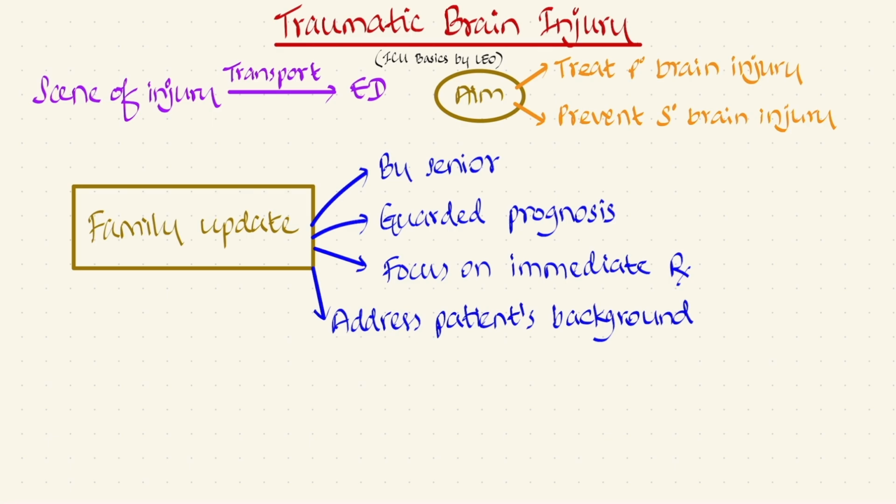We can provide reassurance that patients are in good hands and aim for regular updates on the progress of the patients. That's it for early assessment and management of patients with traumatic brain injury.